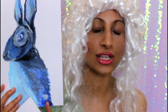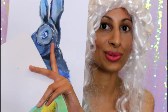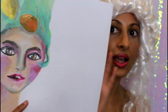This is a personification of animals. I absolutely love doing that, and as always, some historical reference. We have a monocle there. And yeah, so this is probably the last thing, a little study that I did, just to prepare for a future oil painting potentially.